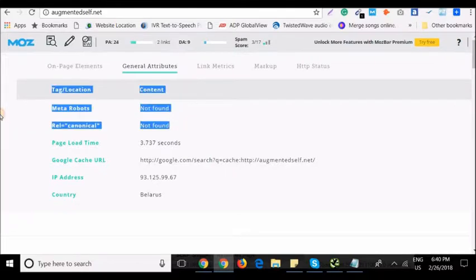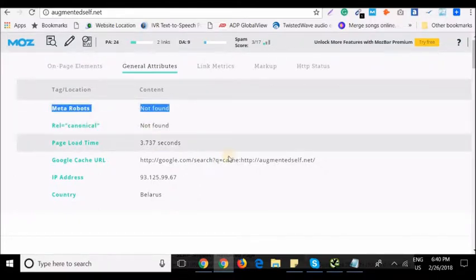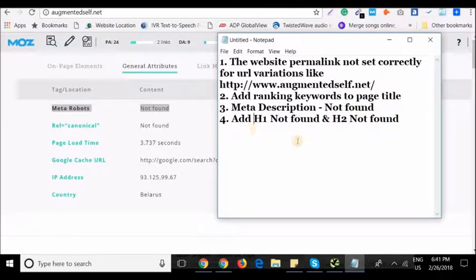So there are no meta robots, no canonicals assigned to the page. Again, these are things that are really important, like a sitemap and the meta robot section. These are things that I would request to be added. So probably we can go ahead and get that sorted as well.